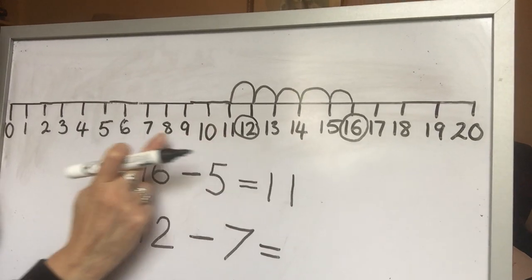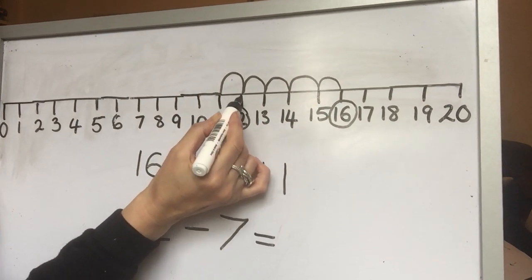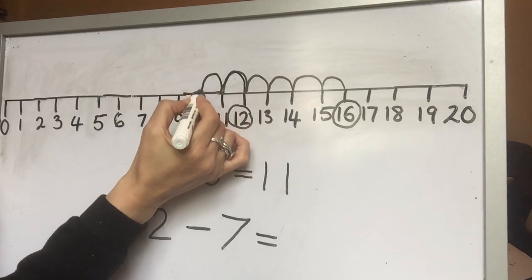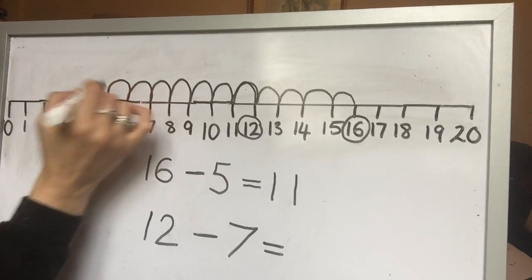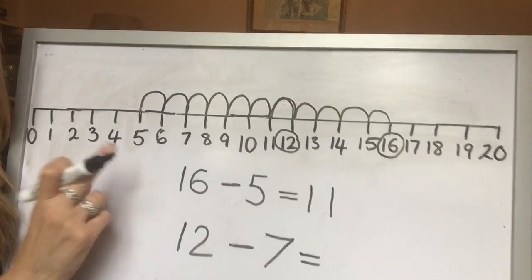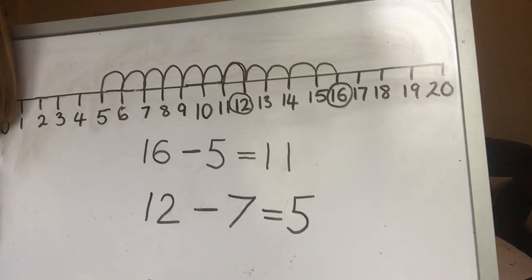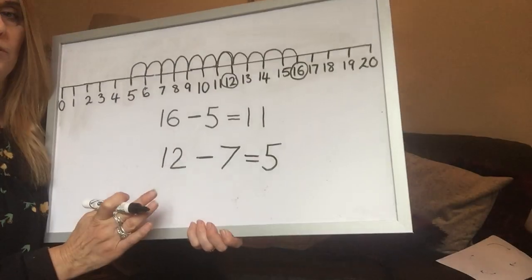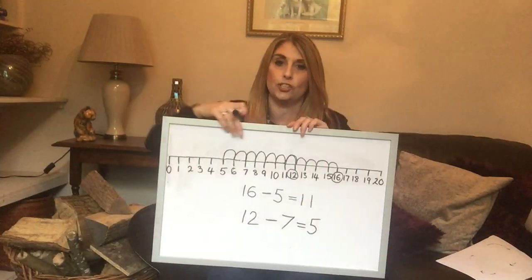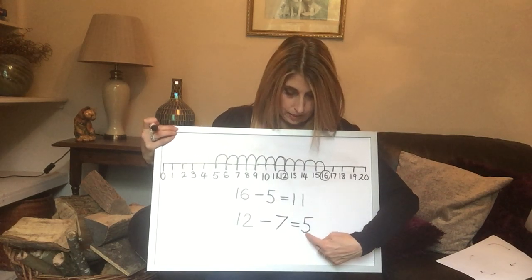So we know that we've got to jump backwards, and I jump 7. Okay, so I'm starting with 12. 1, 2, 3, 4, 5, 6, 7. And I get to 5. So I have 5 cars left. Okay, I've been very generous there. Okay, so don't forget, when you do subtracting, you always jump backwards, okay, because the quantity is getting less, okay? That is important.